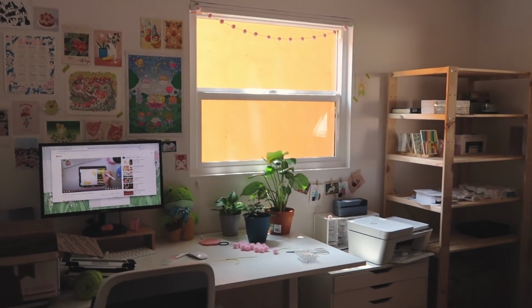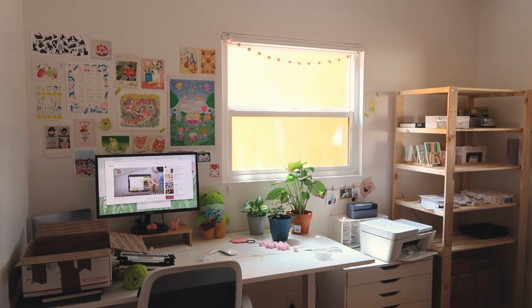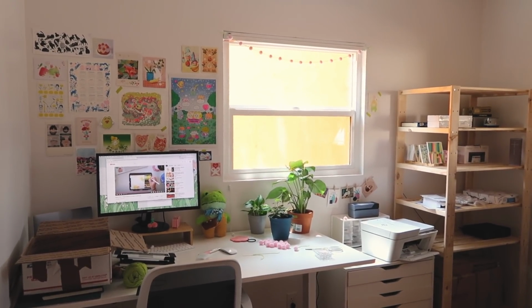I think this window is really working right now. Yeah! I showed Robert the pom-pom thing and he called it, oh, those little fuzzy balls.